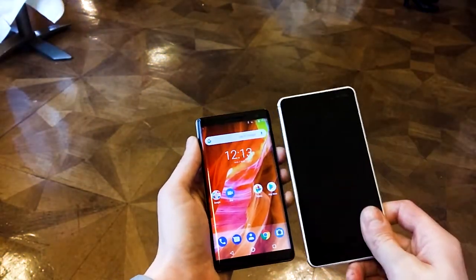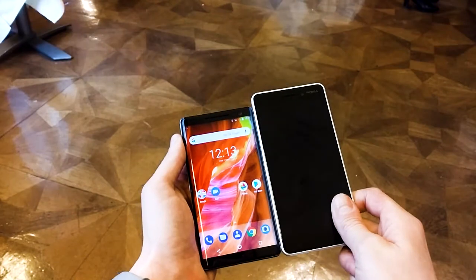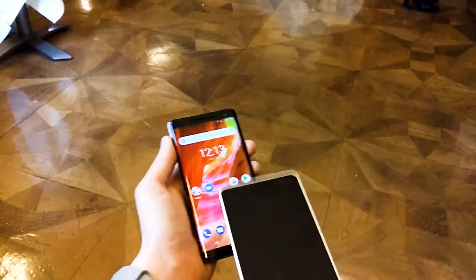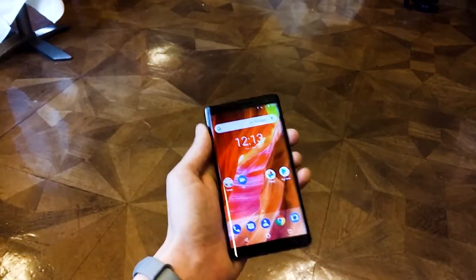Well, let's compare it with Nokia 6 from last year. You see how huge this one is. It's sturdy, but this is so elegant with a 5.5-inch display.